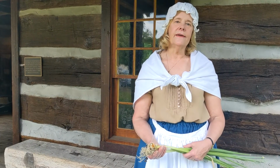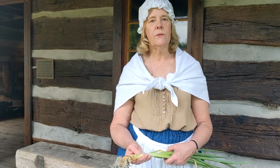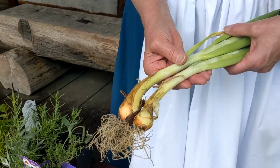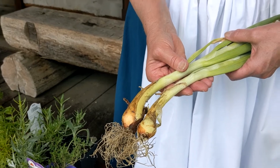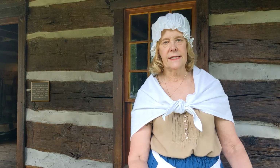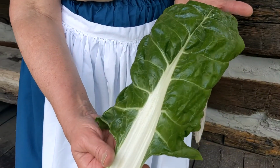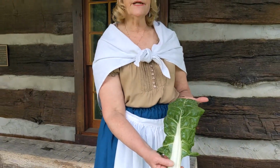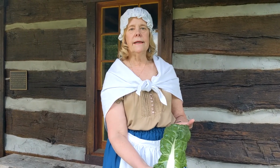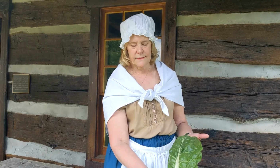It's spring now here at the log house, and I went out to the garden to take a look to see what came up from last year, and here we have some spring onions. I planted these last year in the fall, hoping that they would overwinter and come up, and now I have these to eat. I also planted Swiss chard in the garden in the fall, and it's come up too. And these greens are very important to our diet. At that time, we were susceptible to a disease called scurvy, and we needed to get our vitamin C, and green leafy things are a good source.